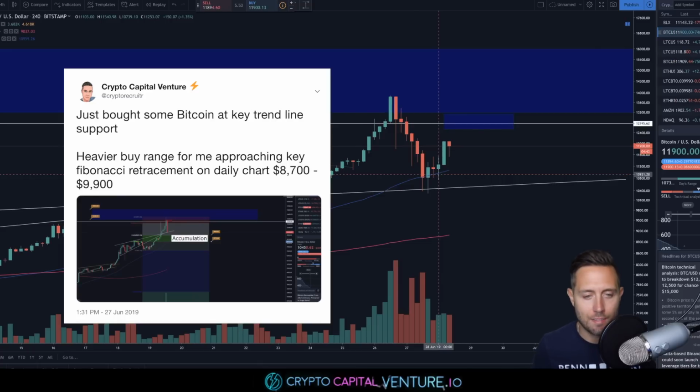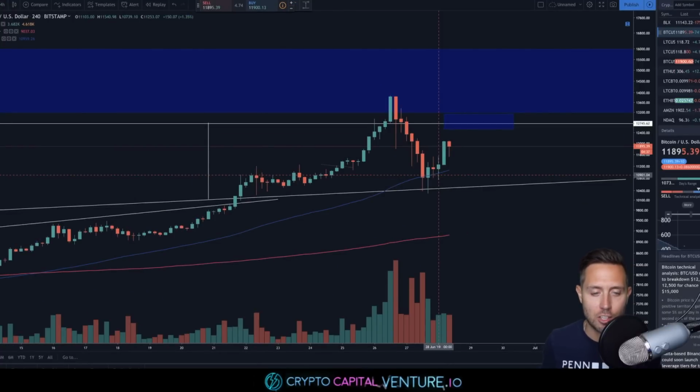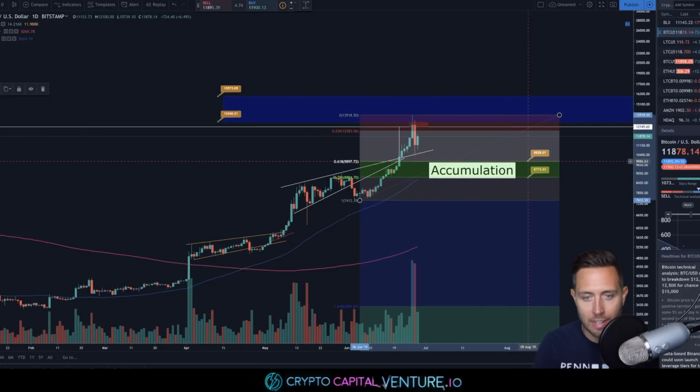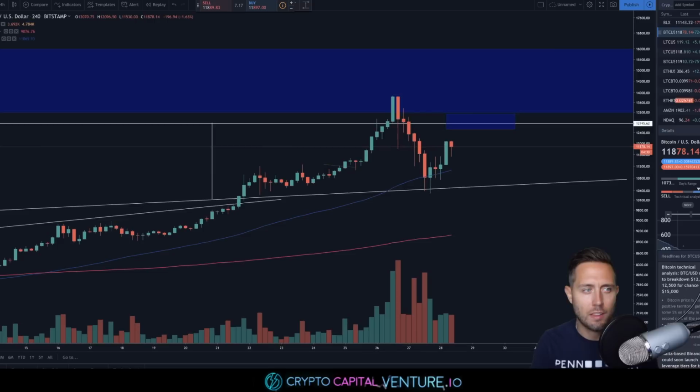This is how I kind of average my way into buying dips. This was a 25% dip. I'm going to work my way into accumulation. Not a heavy buy zone like we have over here, 9,900 to 8,700, but at least kind of just stretching out my buying fingers of accumulation for Bitcoin down here.